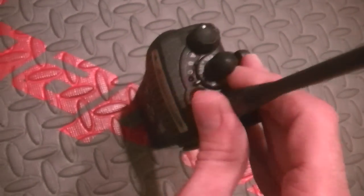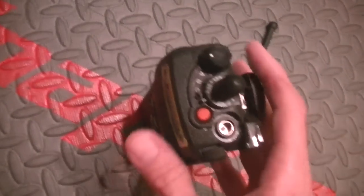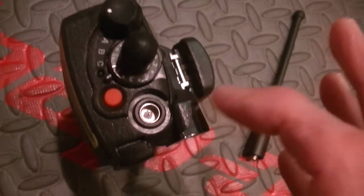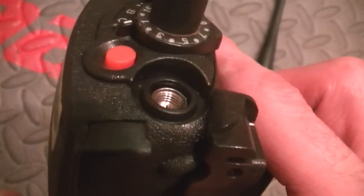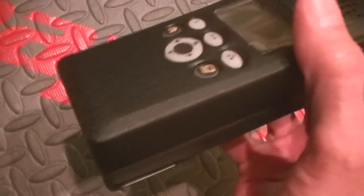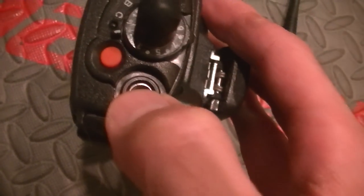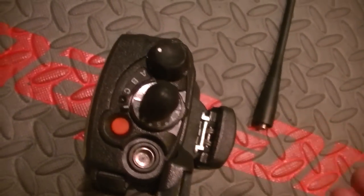But one thing I will let you in on is the antenna port. Nobody's ever brought this up, and I'm surprised. I think the reason it's not been brought up is there's not a lot of people taking these radios apart and inspecting them internally. That's not a knock on any of the fellas that are in the industry. I believe they probably know. It's just not been mentioned.